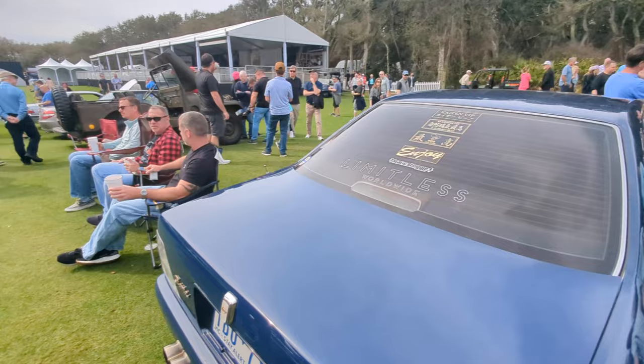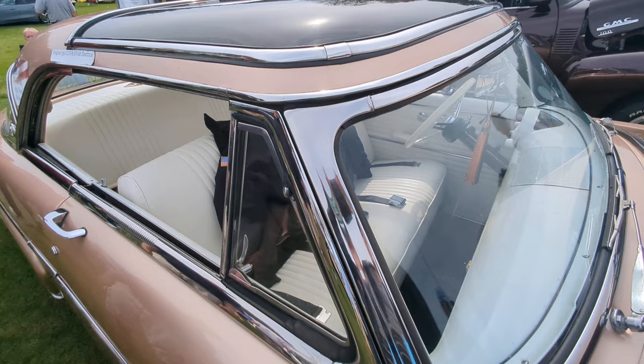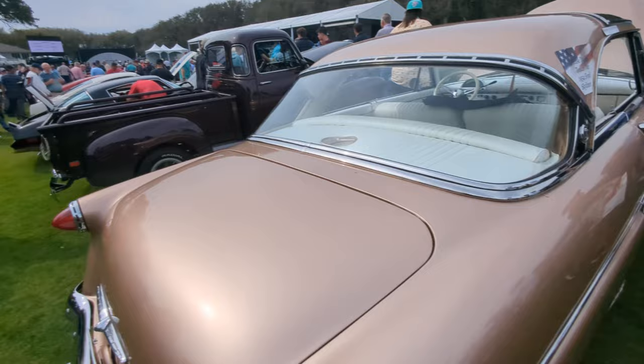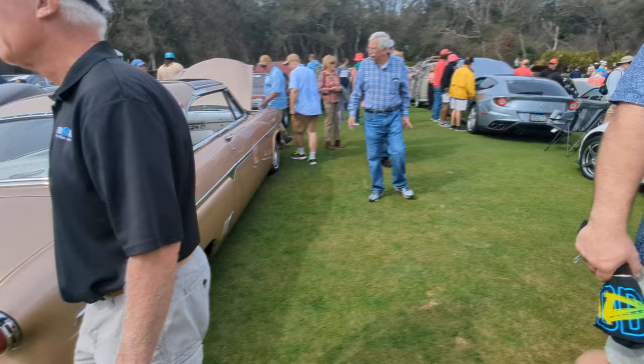So, it's time to go see this beautiful Ford Skyliner here. Look at this. Original 239 CI, 6-volt electric. Please do not touch our '54 Ford Skyliner. Look at that beautiful paint job. Wow. The wood grain on the side? I'll just walk back down this way to make sure I've shown you everything. Don't want to miss a single car.